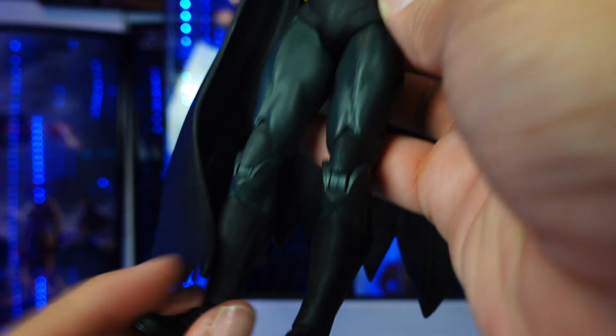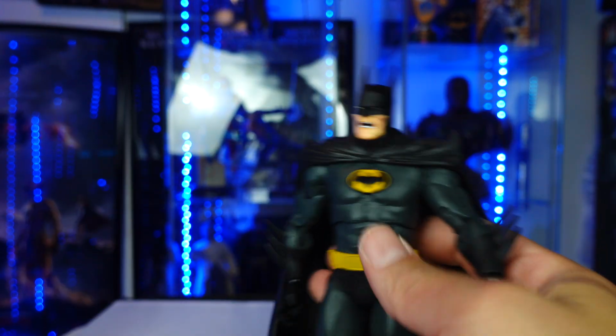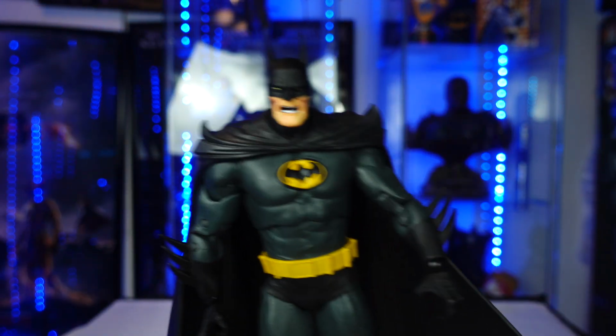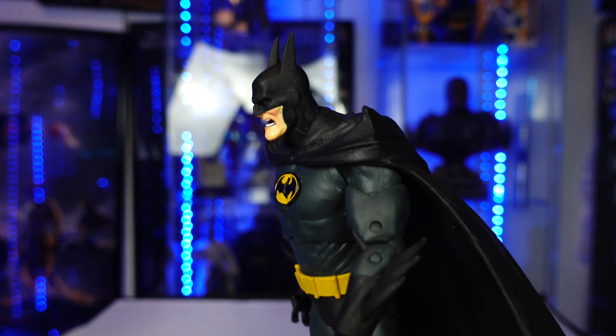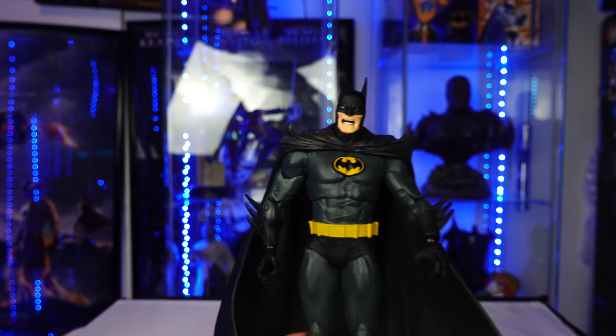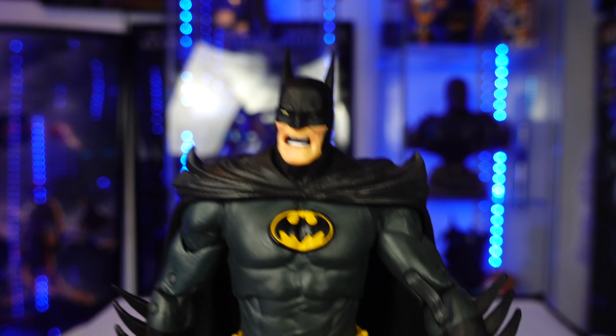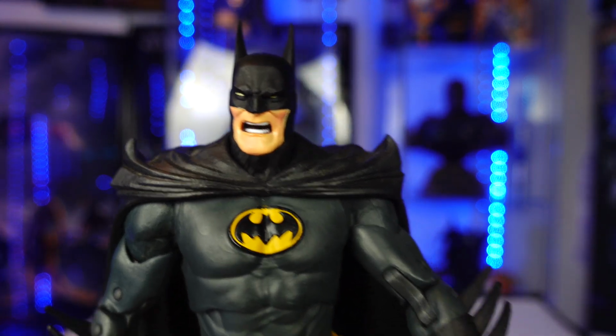I like this figure. I think overall it looks great, but they really should have included a different head sculpt with it. I think they should have given him two head sculpts. But I do like the sculpt of him. I like the outfit. I like the colors. But the head sculpt does kind of throw the figure off just a bit.